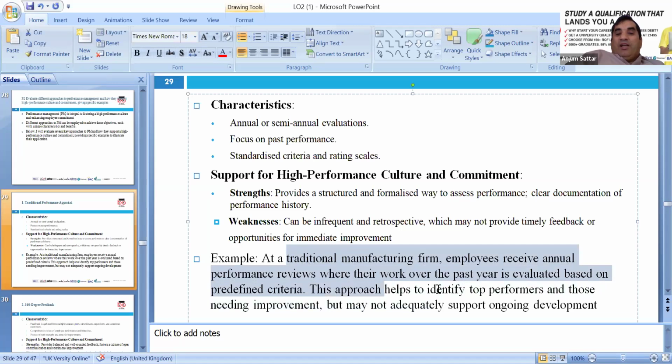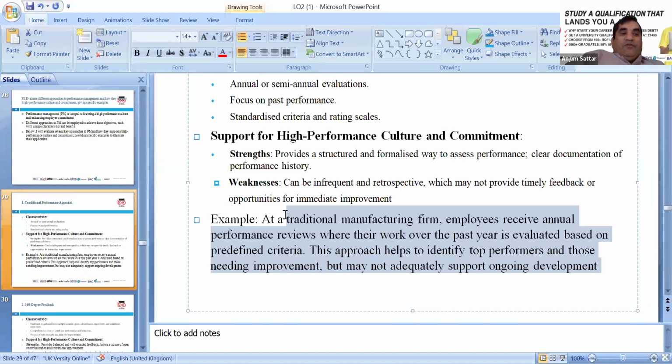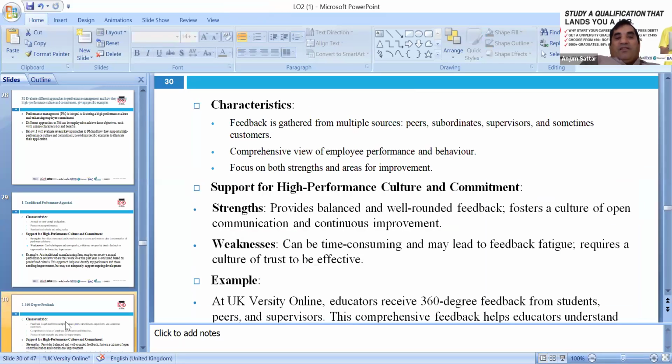This approach helps to identify the top performers and those who need improvement, but it does not provide adequate support for ongoing development. So we need ongoing development. So you do the feedback and the feed forward. The system needs to be in place in our organization.